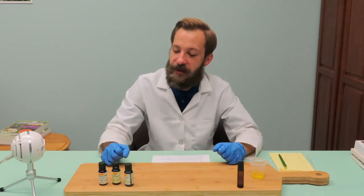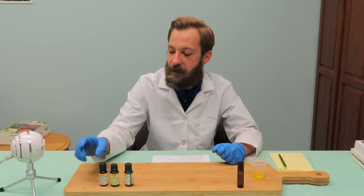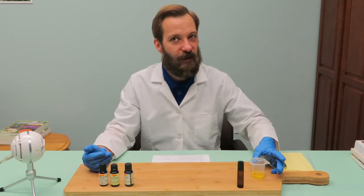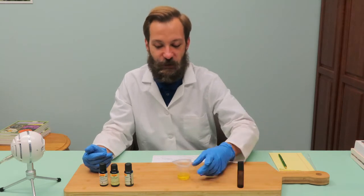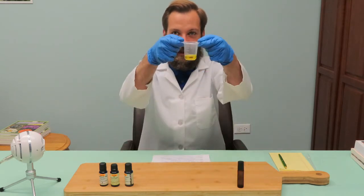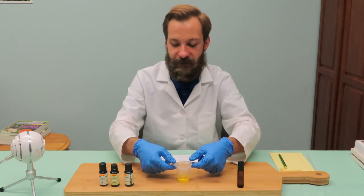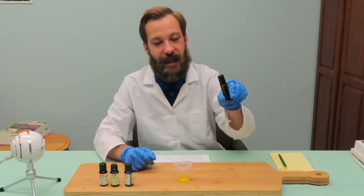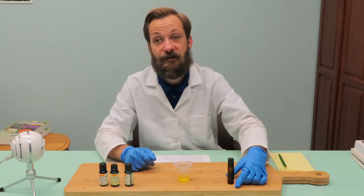So we've got our 3 oils here. We want to use these 3, but we don't necessarily know which ratio we're going to use them in. So I'm going to walk you through how I do that. In this little beaker, I've got about 10 milliliters of jojoba oil, golden jojoba, and it's going to end up filling this 10 milliliter roller ball.